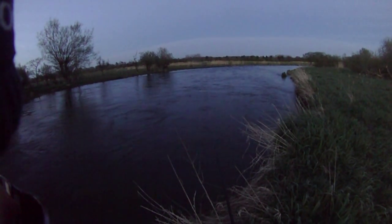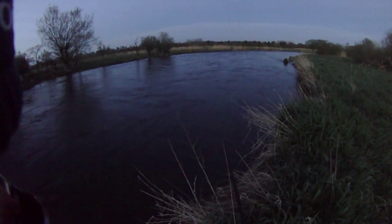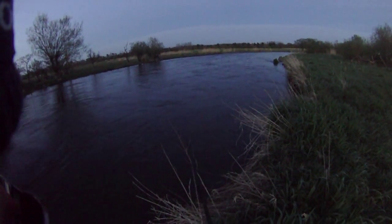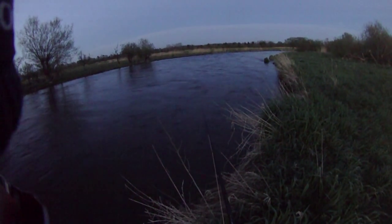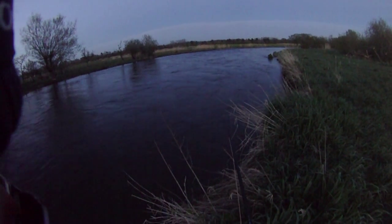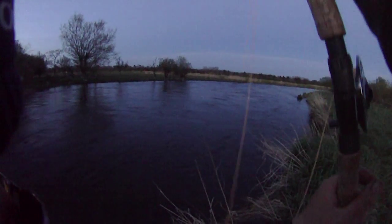I know there's a taking spot down here. So letting that swing round on the current. And that flow must be seriously working it. Really nice, just working it back slightly on the dangle. Whoa, fish on!